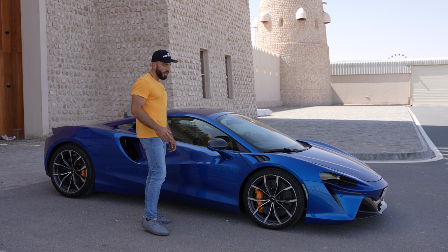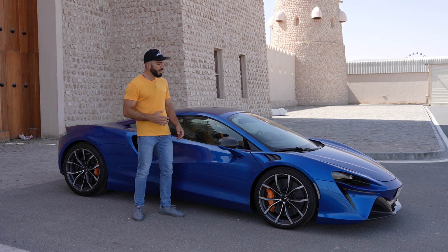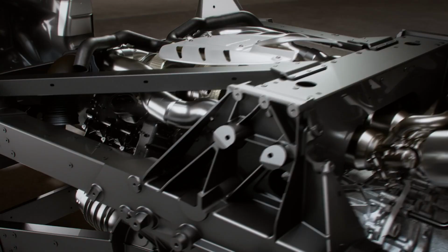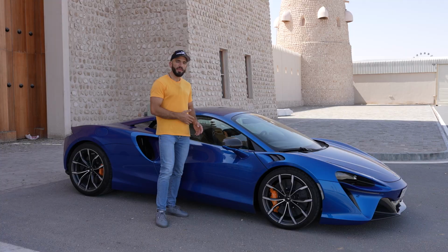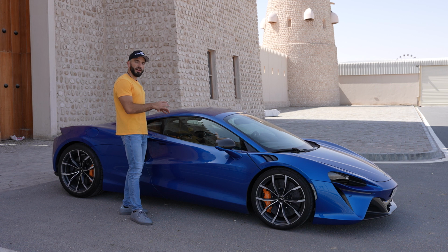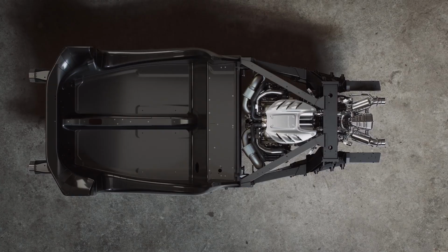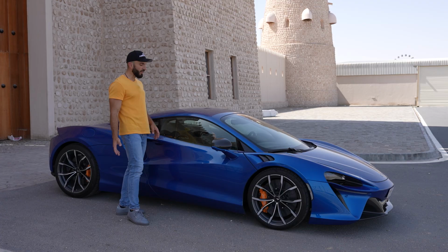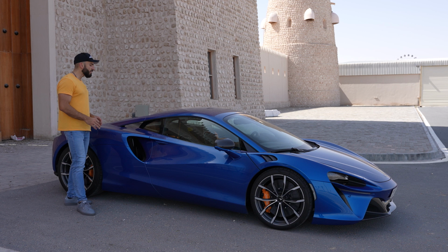The futuristic part of McLaren is the technology they have. They have always been ahead of their time when it comes to chassis development, the carbon tub they have. They have always been leading in that sense. The tub on the Artura is totally different, completely new. In order to house the electrical systems, the hybrid powertrain, it has been designed from scratch. And they have managed to achieve a very lightweight.